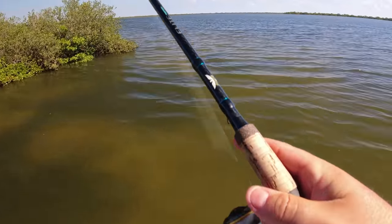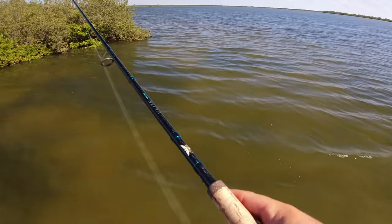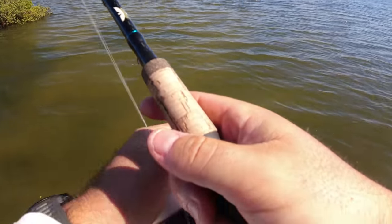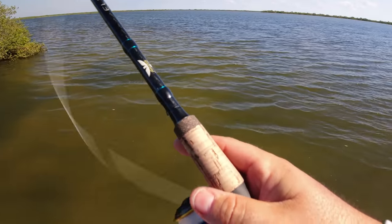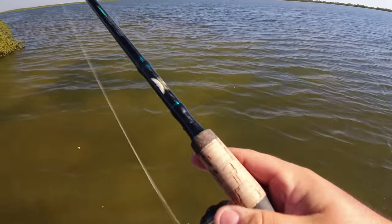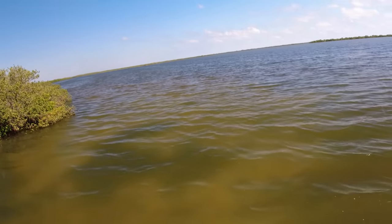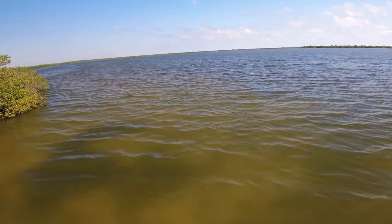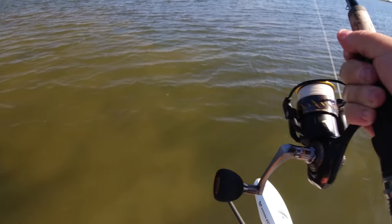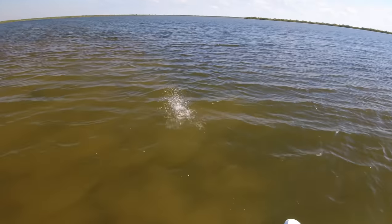I like this sandy corner right here. I think it's a red. It's a red. Got them all in the open right there. It's a decent one. I think a trout could come here though. It's a nice one.